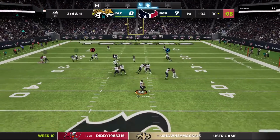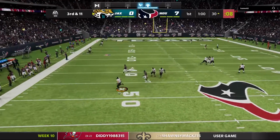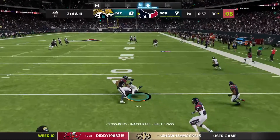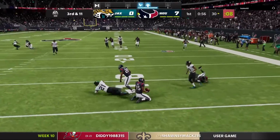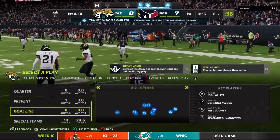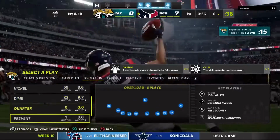On third down, Lawrence. Dancing to his left. Now he'll let it go on the run. Deep left side. Oh, you saw that one coming. It's intercepted. Thrown back across his body. Picked up by Jamel Dean. And the Texans are going to take possession here at their own 6-yard line.